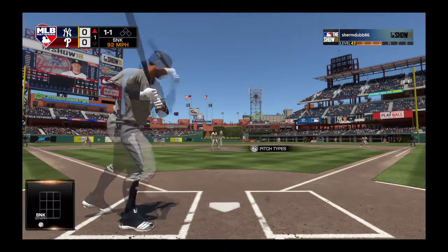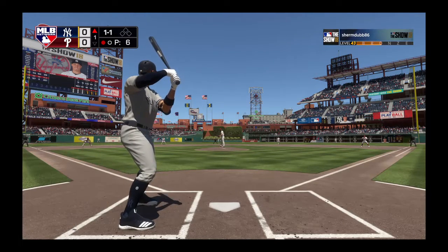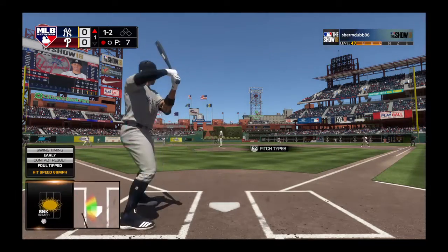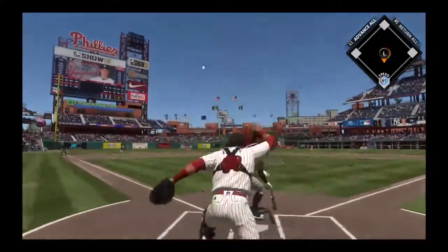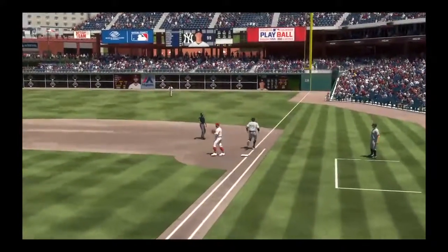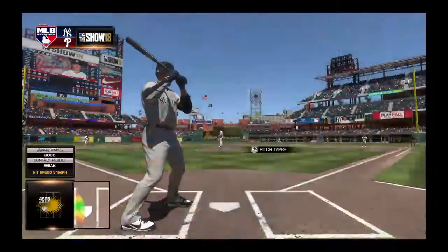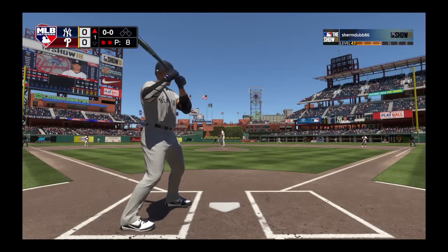And that sinker misses at the shoe tops. Ball 1. The 1-2 pitch. A swinging bunt up the third baseline. Throw gets him. 2 down. Digging in now for the Yankees, Giancarlo Stanton. First chance for him here in the top of the first with nobody on.